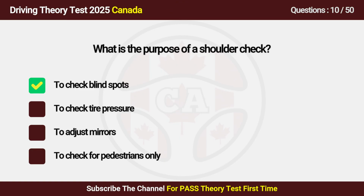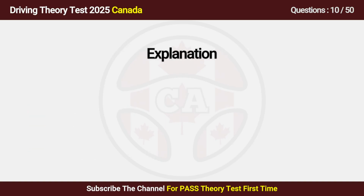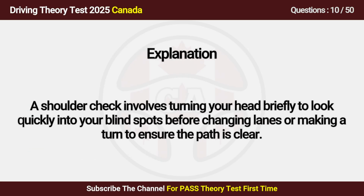Answer is A. To check blind spots. A shoulder check involves turning your head briefly to look quickly into your blind spots before changing lanes or making a turn to ensure the path is clear.